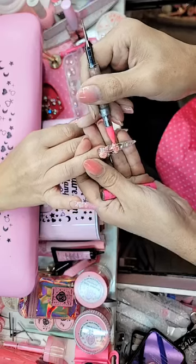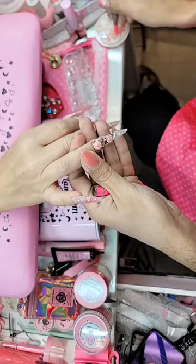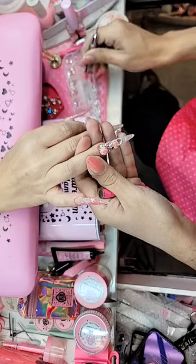That's so pretty, Max. The stones are beautiful. They are, aren't they, Cindy Chris?